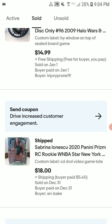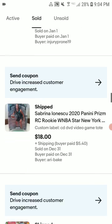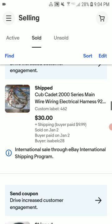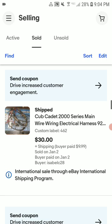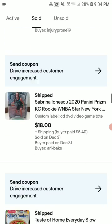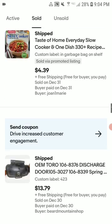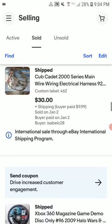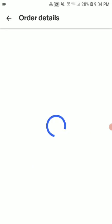And this is pretty. It's about a $15 profit, I'd say. And then this Cub Cadet, and then that is on the first, Spina on the 31st. Same Taste of Home, and then the Door on the 30th. I haven't really sold much, but it's been a little slow past Christmas time and stuff like that.